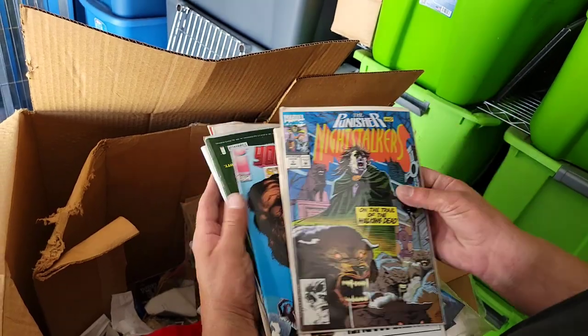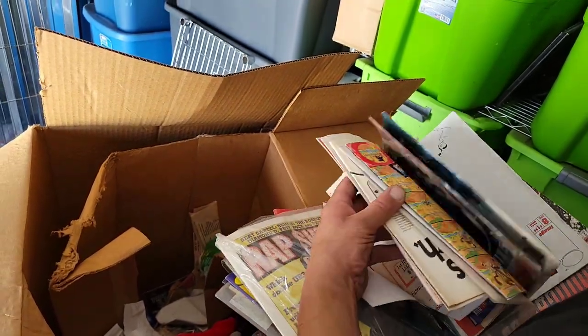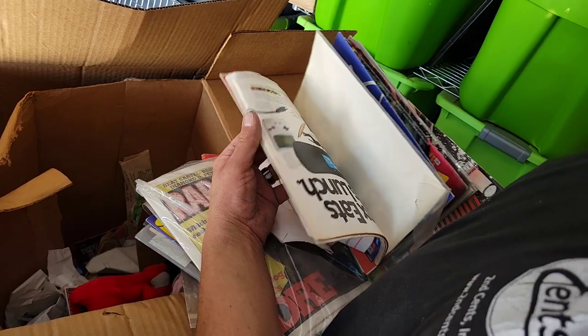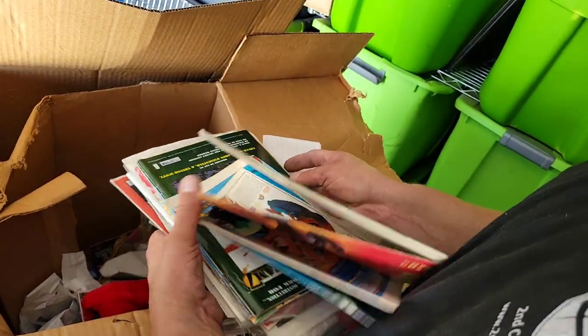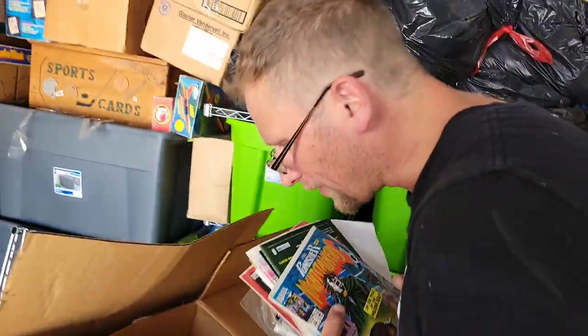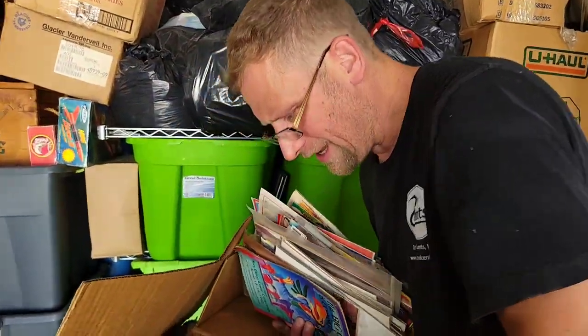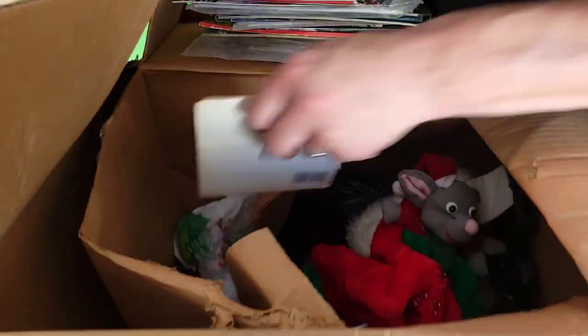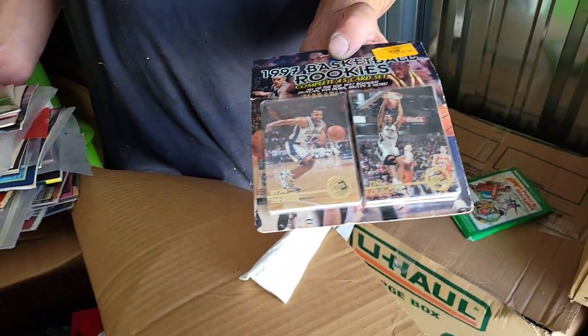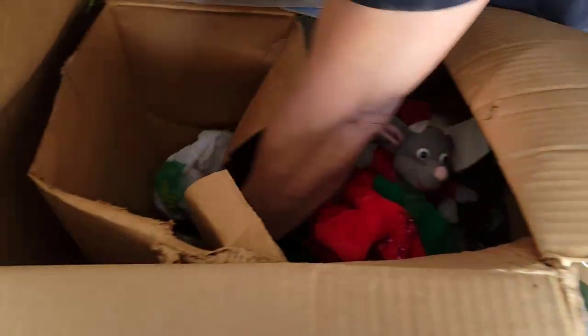Punisher, Youngblood, Deathlock. This is an older one. Demon. Who knows? So we're now finding comic books. I'm hoping we have a whole comic book collection. Said cards. Some of the stuff's not stored the best, but 1997 rookies.